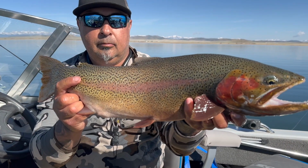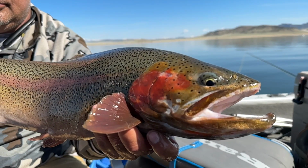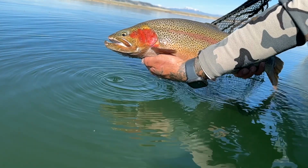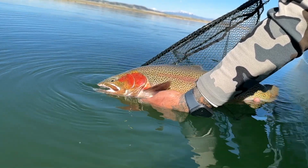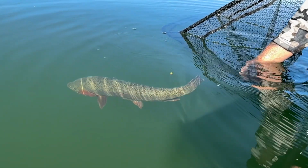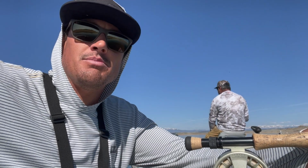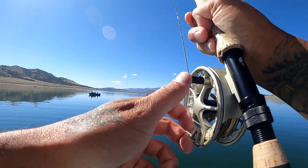Dude, 24. Yep. Ted with a nice 24 inch buck. Beautiful fish, brother. Nicely done. The count is 4 bucks in the 23-24 range, a small pike and a small brown. All right, fish number 4 for myself.